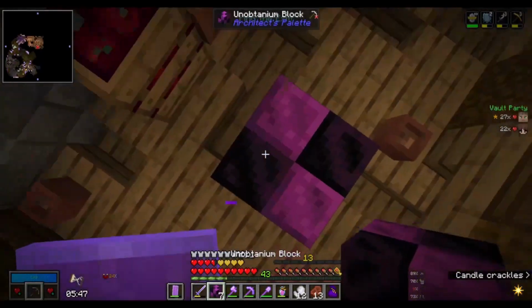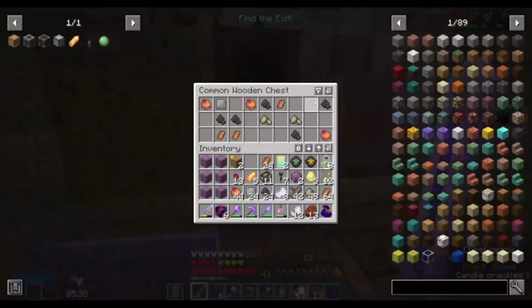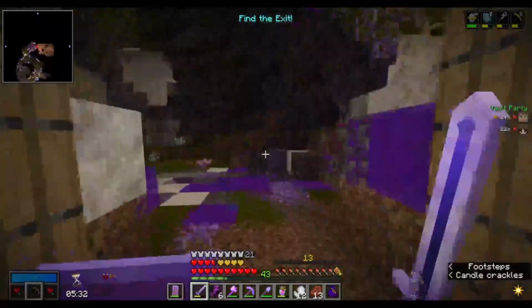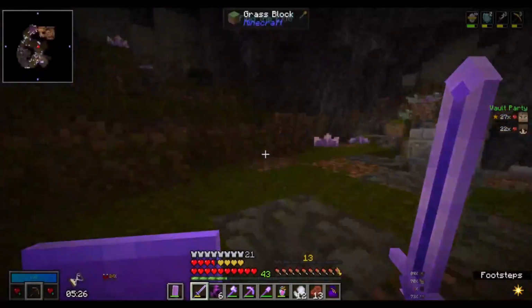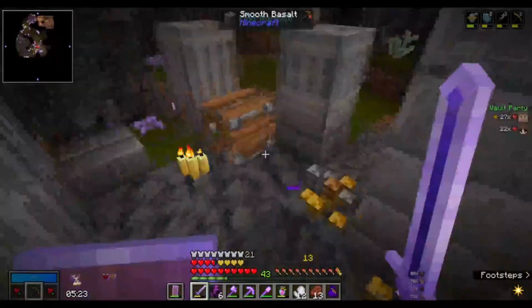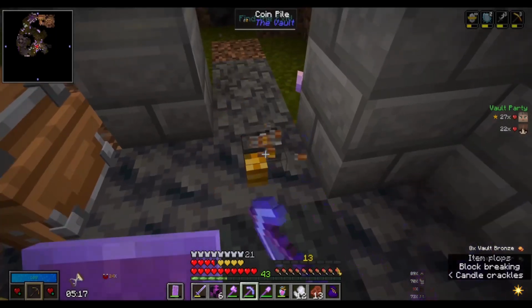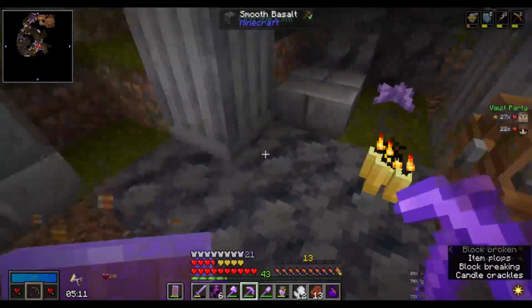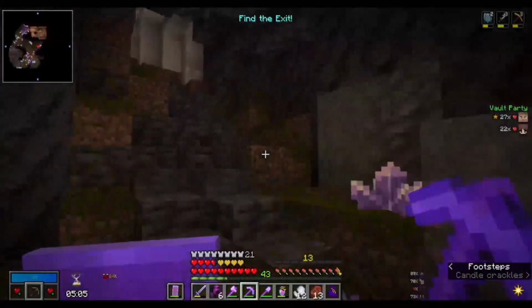Oh, come on. No, wasn't even worth it. I was running around trying to get access to a chest, and it was only a rare wooden chest. Without a huge amount of stuff in it. Bronze while I'm here. Can't hurt. Nope. Don't need another lead lantern. Cannot find an altar.